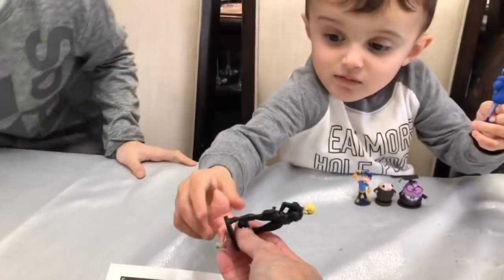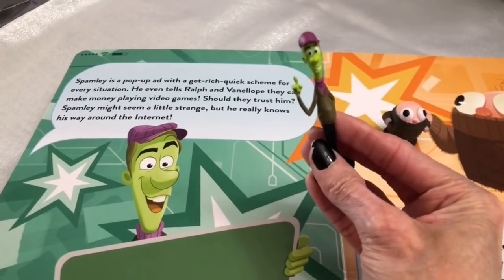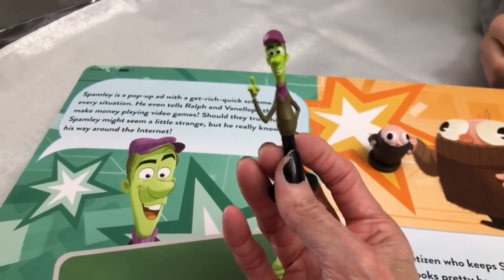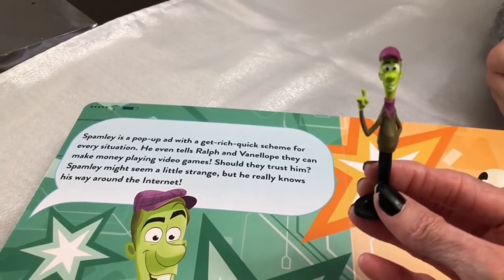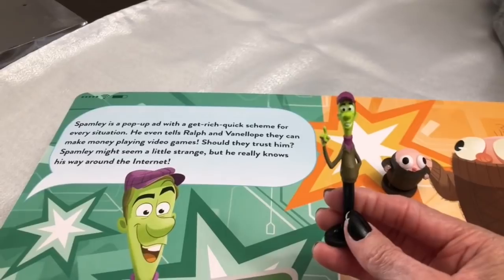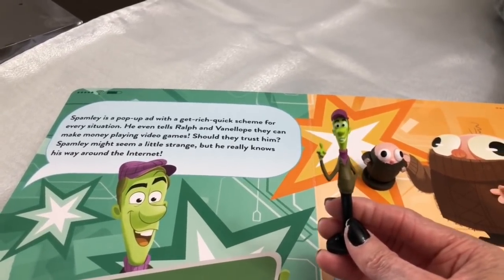Look at this one. Alright guys, here's Spamley and Gord. So Spamley is a pop-up ad. You know when you're on YouTube, everybody, and you get those pop-up ads on your screen? So here he is. He is a pop-up ad with a great, rich, quick scheme for every situation. He even tells Ralph and Vanellope they can make money playing video games. Should they trust him?